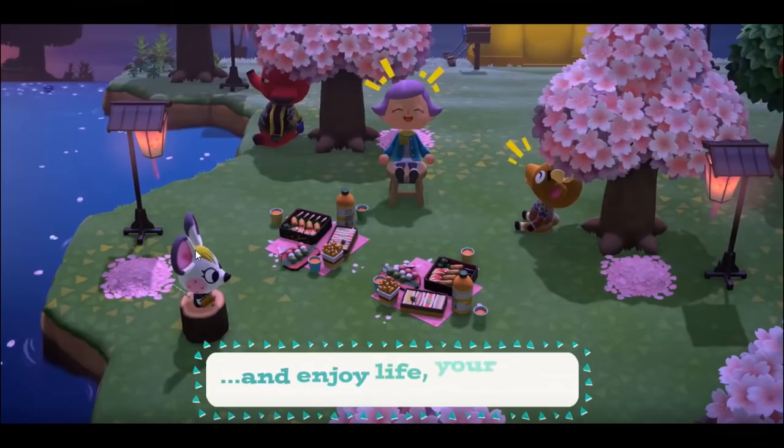And is this a new mouse? I don't recognize this mouse. This is one of my goals for the first month of playing Animal Crossing New Horizons, being able to get our hands on the cherry blossom viewing party items. This is just too beautiful, and I really want to set it up, and it looks like the villagers will actually sit down, hang out with you, and sit under the cherry blossom trees and admire them.